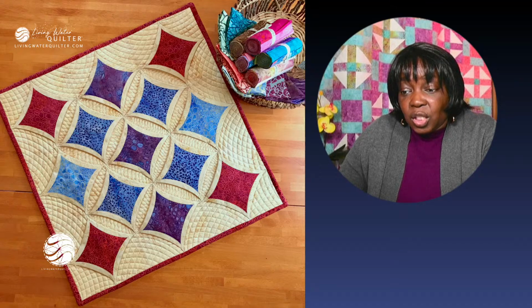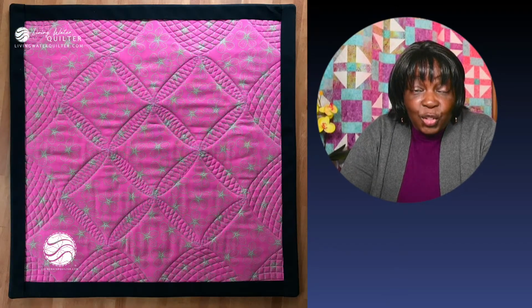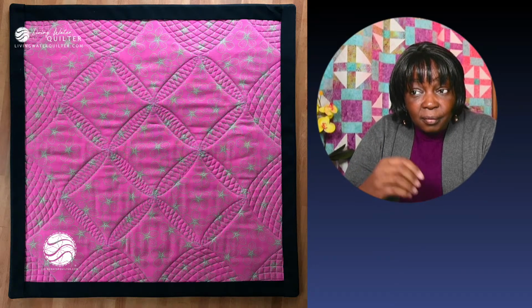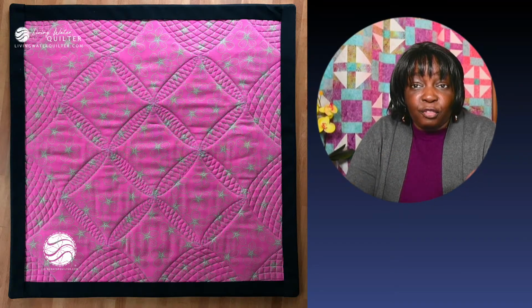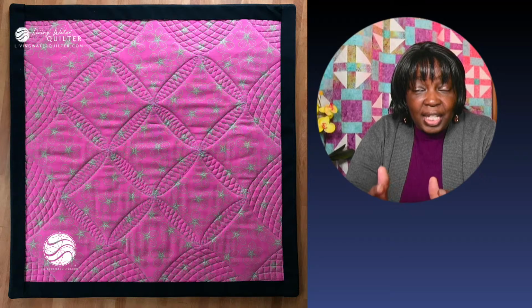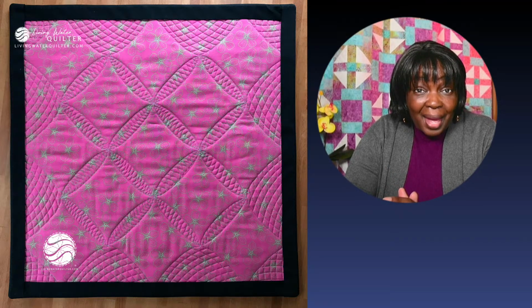So this is what it looks like in the back. This is the full picture. This is the facing, where you top stitch fabric, and then fold it to the back and stitch it in place. It creates this border around the back.